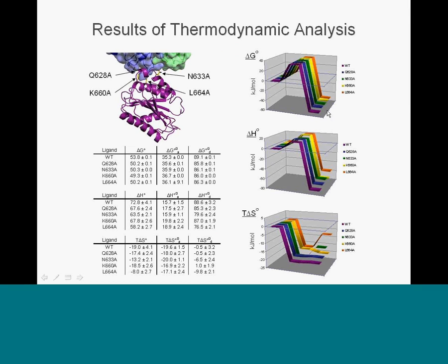And these can be expressed graphically here in terms of free energy, enthalpy, and entropy to look at the binding coordinates. So here we have the unbound state, the transition state, and the bound state in terms of free energy, and the same sorts of things in terms of the enthalpy and the entropy.